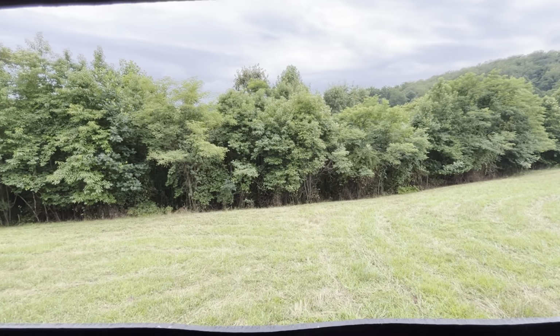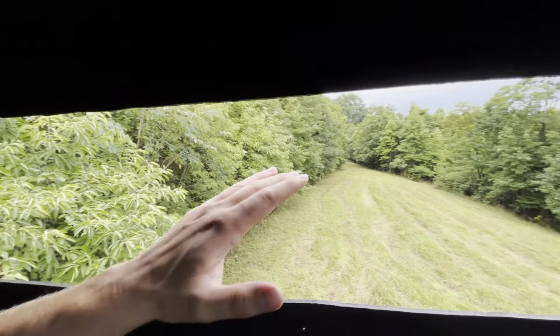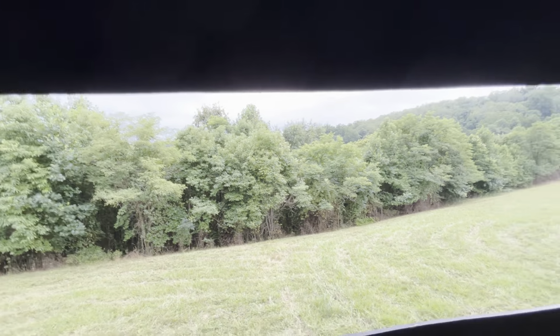But I will say the view is so pretty. I love West Virginia. That's where I'm from, if you guys didn't know. And yeah, I don't know. I like the idea that it has windows on all sides, but like I said, if you're a bow hunter, this is probably not the move for you.